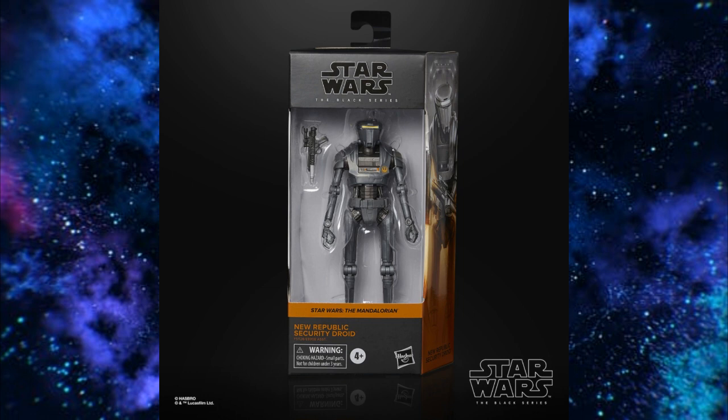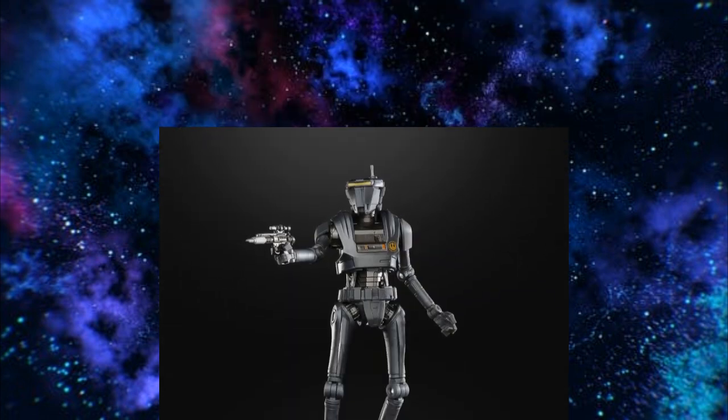But New Republic security droid. Now, I don't specifically remember this droid, what it looked like, so I'd have to go back and rewatch the episode where they are in the prison planet or the prison ship or whatever that was. But this is a pretty interesting droid. I like droids. Definitely, if I see it in person, I'm going to have to buy it. And hopefully I can see it somewhere that's got a sale, or maybe wait for a sale.